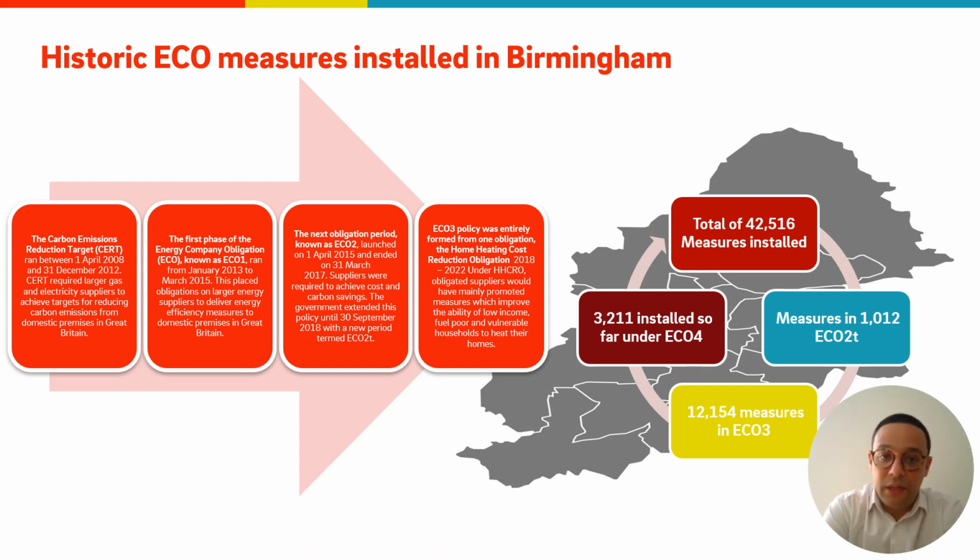Prior to the ECO obligations, the reference on this slide was the Energy Efficiency Commitment back in 2005 that paved the way for the Carbon Emissions Reduction Target, otherwise known as CERT. CERT delivered volumes of low-cost insulation measures such as cavity wall and loft, and ran alongside the CESP programme that installed external wall insulation on solid wall properties, which was successfully delivered in 2012.